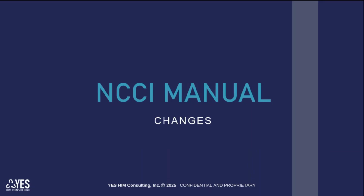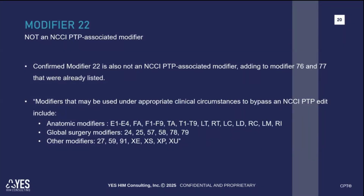So in terms of changes, there weren't a ton of really lengthy changes, but there were a lot of useful, what I would say, clarifications. So the first one is that, and this is something we really kind of knew, but it's always nice to get these things in writing, right? So they went ahead and said that modifier 22 is not an NCCI PTP associated modifier. So what does that mean? What's a PTP associated modifier? That is really where it resolves the edit. So it confirmed that modifier 22 is not an NCCI PTP associated modifier.